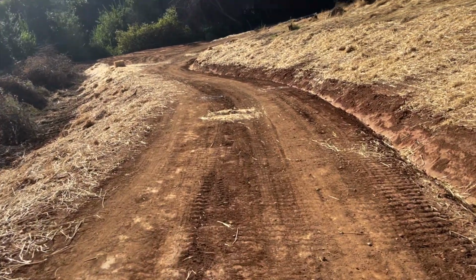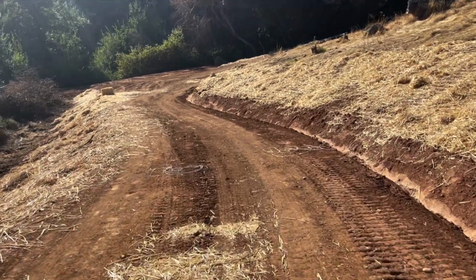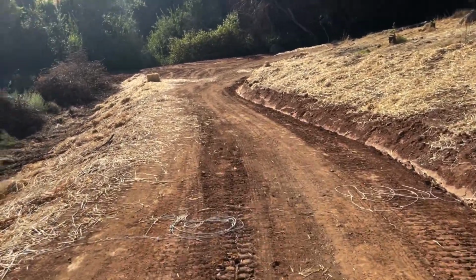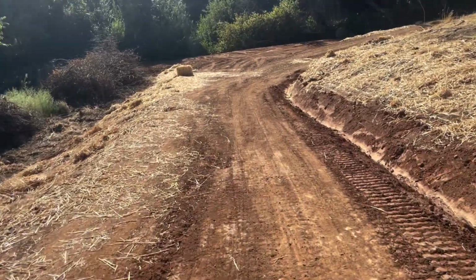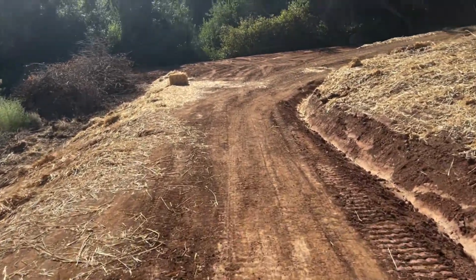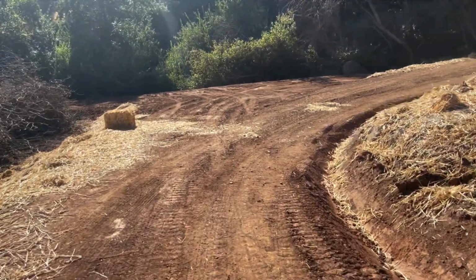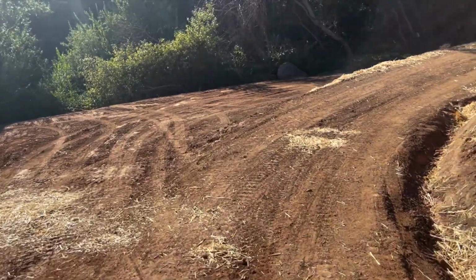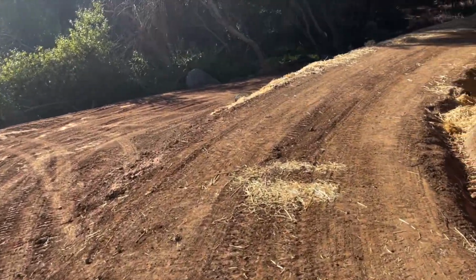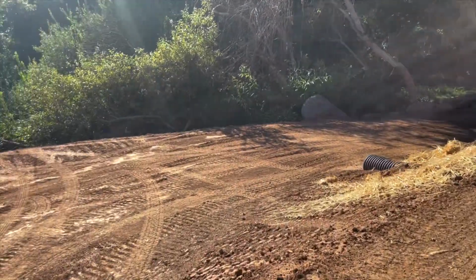Eventually I'm going to put some gravel in here. This will be a gravel road. But first I need to dig a utility ditch through here. And then there'll be some electrical lines and a gas line that go in here. And so I didn't want to put the gravel in before I dig the utility trench, because that's just going to mess it all up, mixing dirt with the gravel. So I'm going to wait on the gravel until I get that utility trench done.